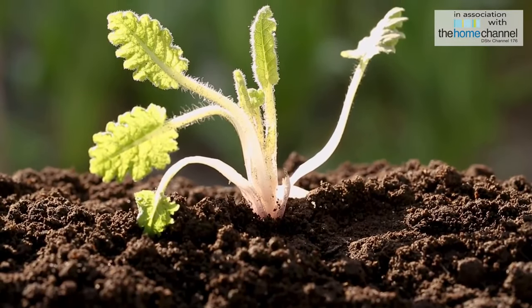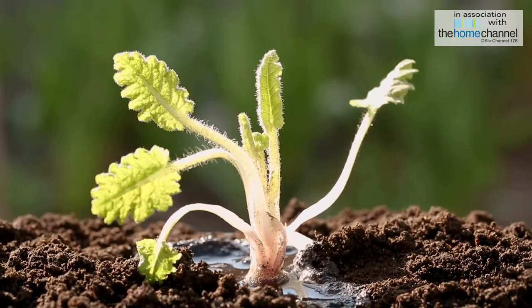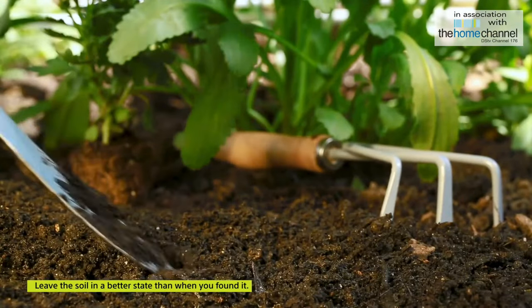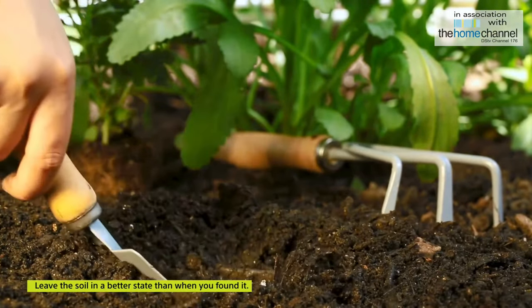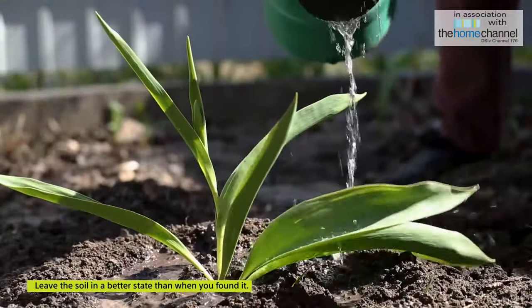This, of course, all takes time. As a good farmer will tell you, it takes many, many years to fix the soil. And something I read the other day, which really is important, is leave the soil in a better state than when you first found it. And that's exactly what we're going to do when we're using something like Humigrow.